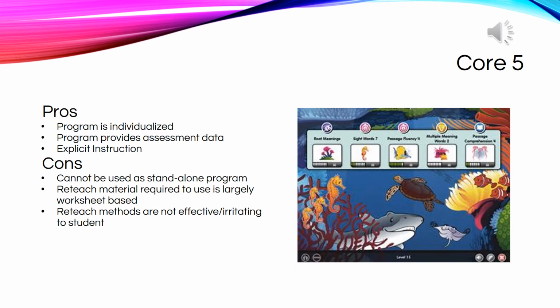As with any program, this program does have its benefits and drawbacks to use. Some of the things I thought were positive about it is that it can be used as an alternative to traditional instruction. I see it as a great station activity that can be used as a way of helping a teacher differentiate instruction. A teacher may be working in a small group with students, or even one-on-one, while other students may be at the Lexia station working on the skills that they need.